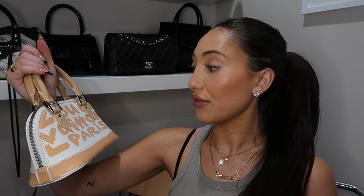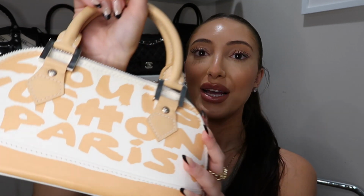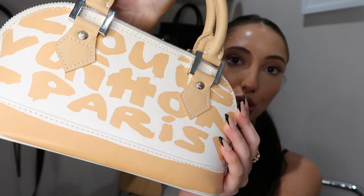So I definitely love this bag. I'll never get rid of it. It's one of my favorites. I just don't use it as much as I would like to, but I think it's so pretty. Next, I have these two YSL tiny crossbody clutches.